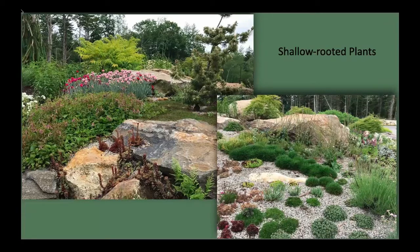In the shadier environments, you could get away with Scotch moss, although some people are against it because it can reseed prevalently and they don't necessarily like it in their gardens, but I love it. There's just a number of these really low growing alpine or rock garden plants to consider.